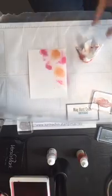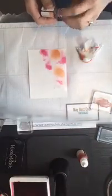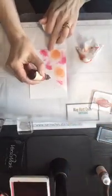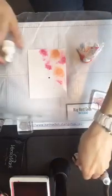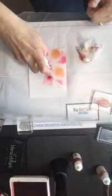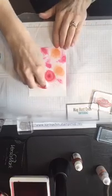Maybe I should add one more little bit of Grapefruit Grove right here. Or Melon Mambo. I think I'm going to do Melon Mambo again. What do you think? Just a tiny little drop. And I want it to be more circular. So I'm just going to... There we go. That's the look I was looking for.